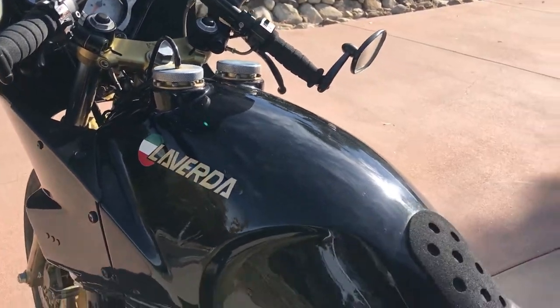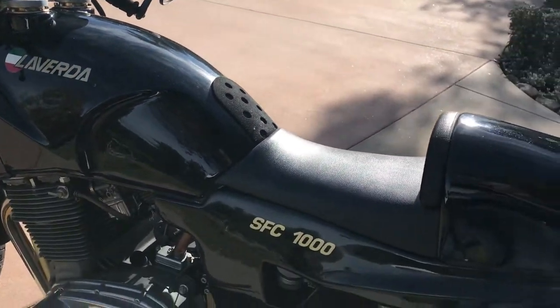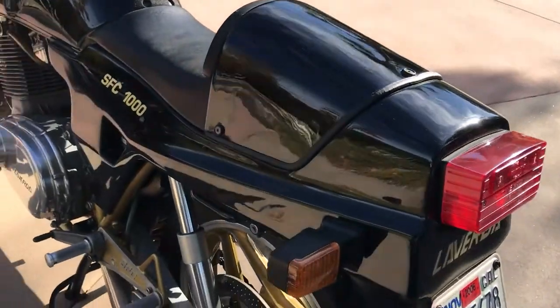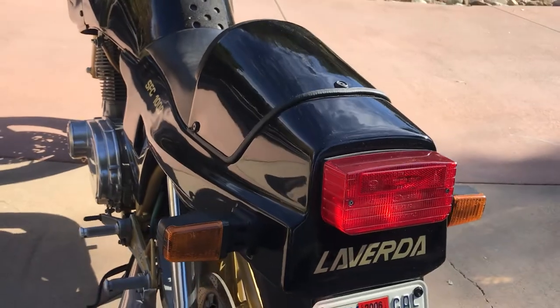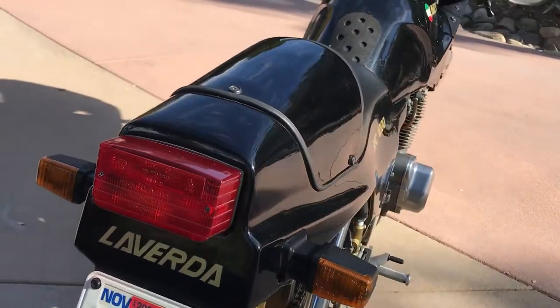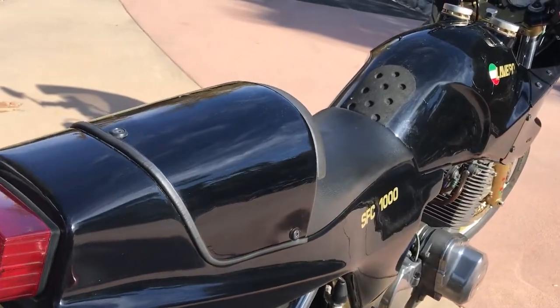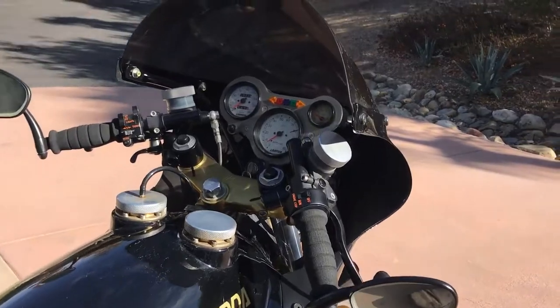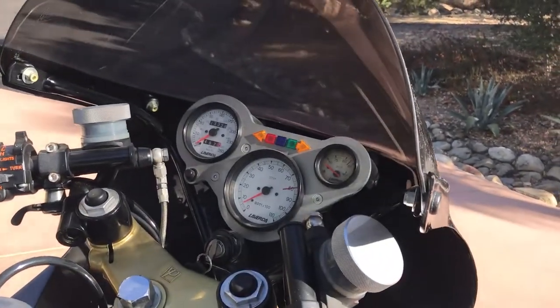We also have a batch of parts that go with it, including another set of K&N air cleaners, a box of assortment parts, battery straps, Dell'Orto manuals, and the motorcycle is registered as a 1974, but obviously it's a mid-80s model.